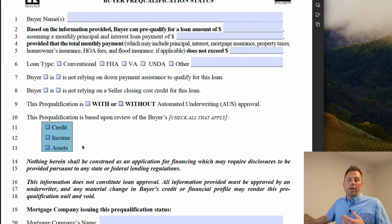If it's a competitive market, you can ask your lender, hey, it's really competitive out there. Can you get me started in the underwriting process so that when I submit an offer, I can give them this form and it says, hey, I've got the cash, you guys have already verified all this information. And then that's going to make your offer look a lot better than somebody else's offer that doesn't have this.